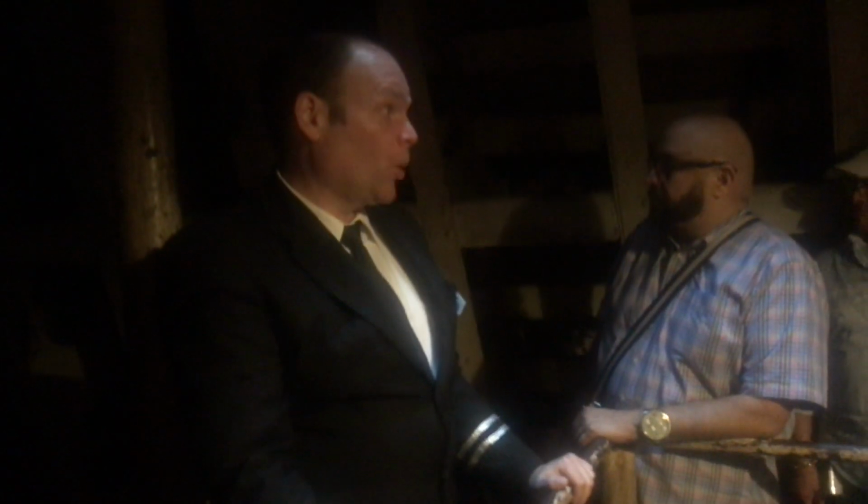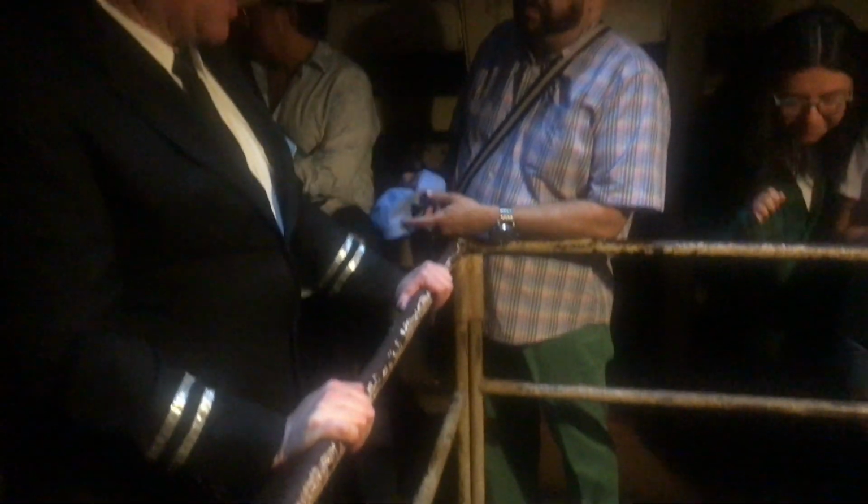Where we are, if you look behind me, you look in this direction here, you'll notice how the hull on both sides narrows to a point, and that is because we are as far forward as you can possibly go aboard the ship. We are all the way at the bow point of the Queen Mary. This room that we are in was known as the bosun's store, or the rope locker.